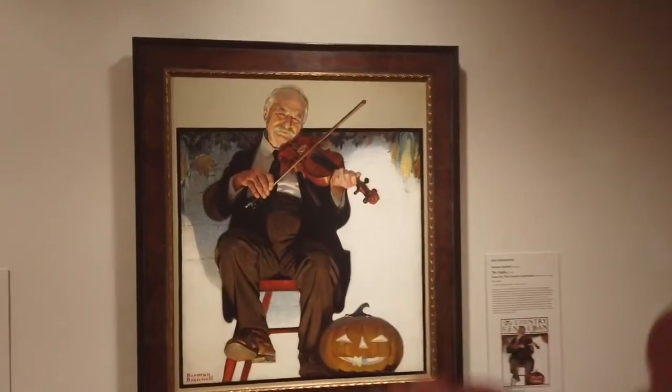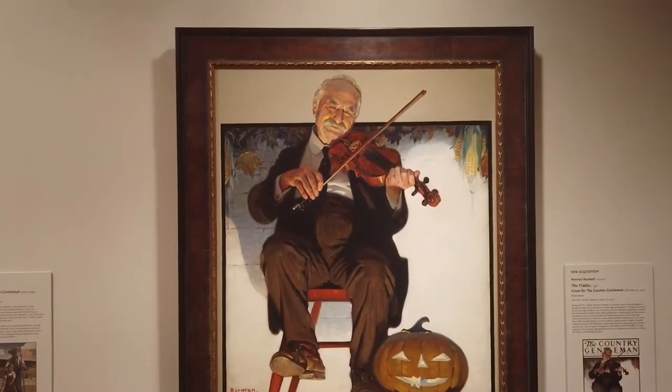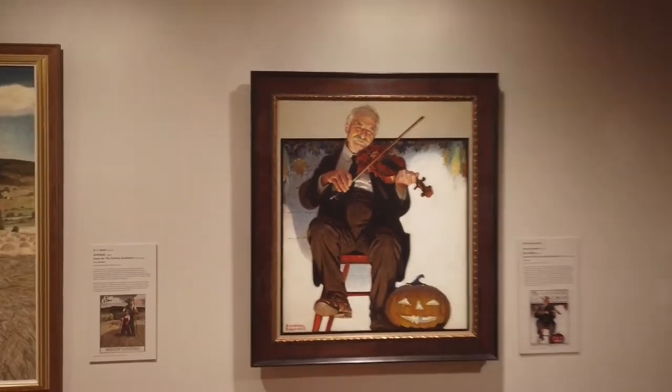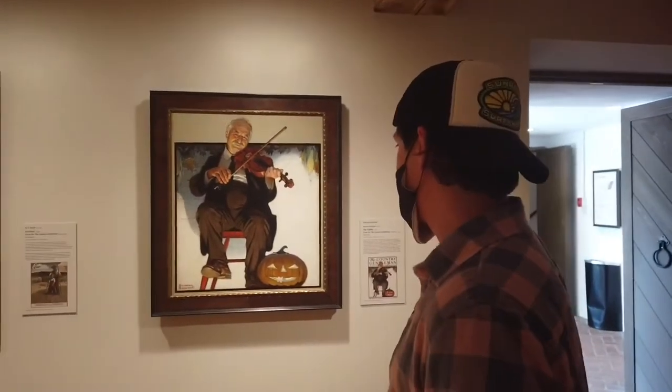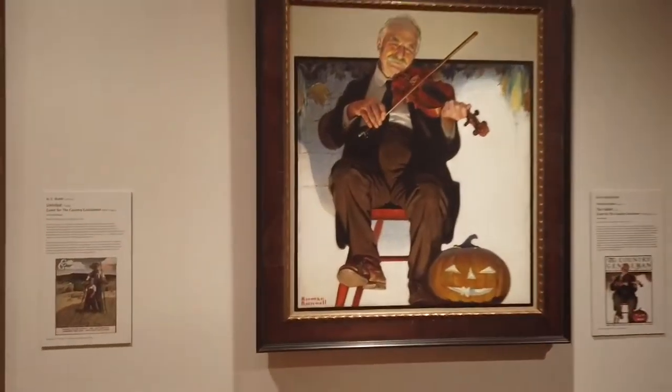Anyway, this is a Norman Rockwell painting. Is this the first time you've ever seen one in person? Yes. Well, no, I've seen a very small one in D.C., and I was amazed to actually see a Rockwell in real life. So I haven't seen much Rockwell. What do you think of it, looking at it? I think it's amazing.